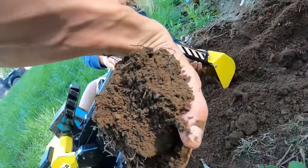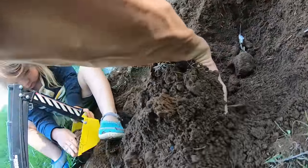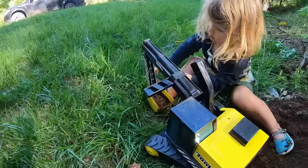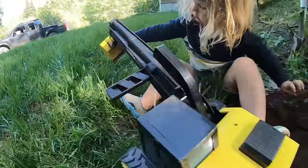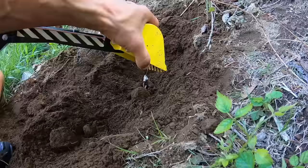Yeah, so even if you don't have toys, you just have a hand, you can pretend it's an excavator. Just like that, we have excavator hands. You want to dump it right there? All right, you can dump one scoop right there, but let's dump the rest of it right here, because once we dig it out and plant the raspberry bush, we're gonna need to put the dirt back in.